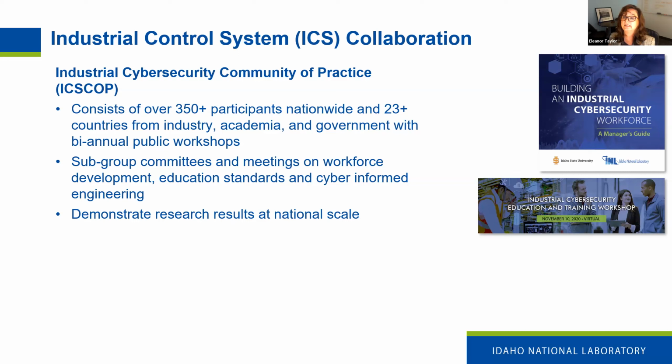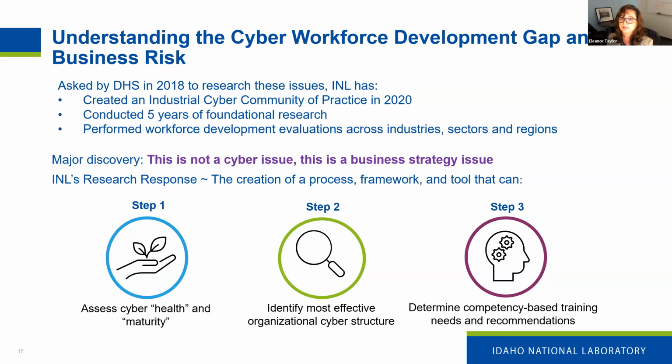One of the outcomes of our community of practice and the work that we've been doing with DHS is trying to better understand the workforce development gap that exists. And we've all been grappling with this. We all know it exists. It's really hard to even find the pipeline because we don't even know where to start. And so we started doing some research looking at this and looking at how organizations work to address this. Where are they getting their talent? Are they developing it themselves? Is it coming out of school? There's so many different layers to this problem.